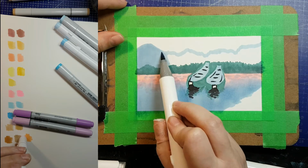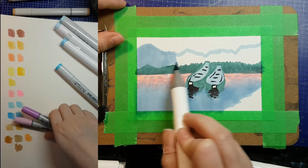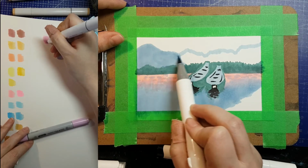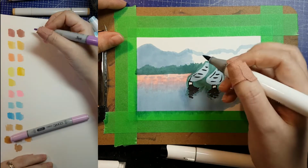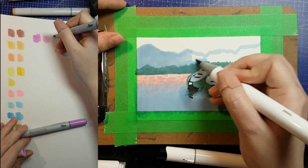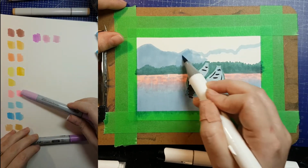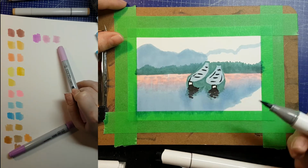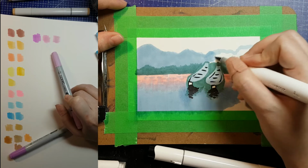How does Ohuhu's Pale Lilac compare to Copic's Lilac and Pale Lilac? Here is Ohuhu's Pale Lilac. Here's Copic's Lilac. And Copic's Pale Lilac. As you can see, it is definitely closer to the Pale Lilac, but Ohuhu's is more of a pink color, has a little more saturation.